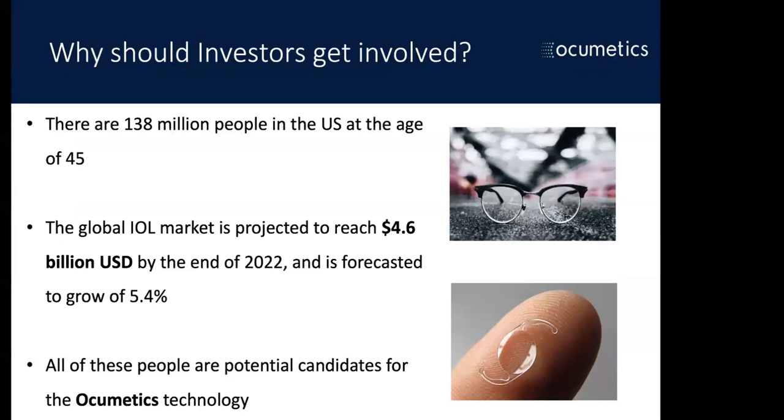All right. So why should investors like yourself get involved with Ocumetics? Well, first of all, the market is so large. Just in the U.S., 138 million people are 45 years or older. So it's a very large market. And if you extrapolate that around the world, you can imagine the size of that number. It is projected that this market is going to be a $4.6 billion USD type market, and it's growing at 5.4% a year. And so the growth rate is really good.